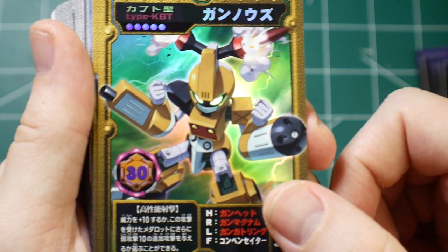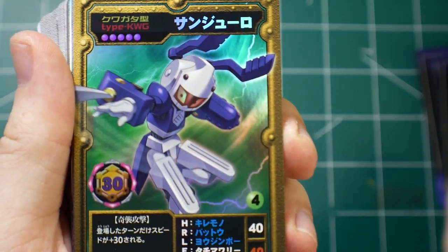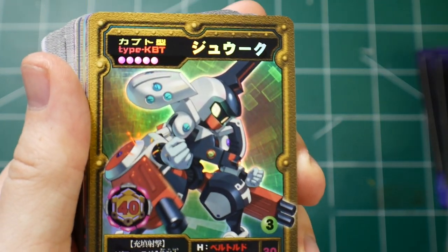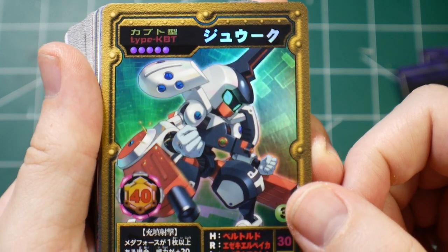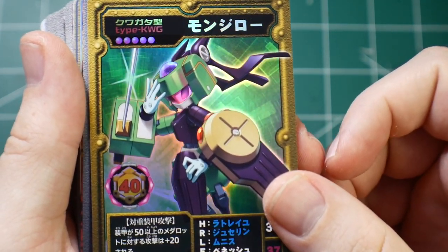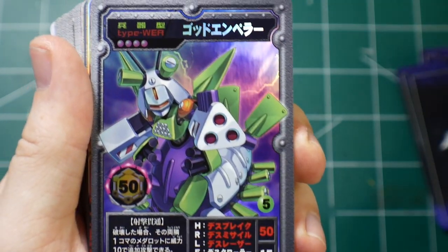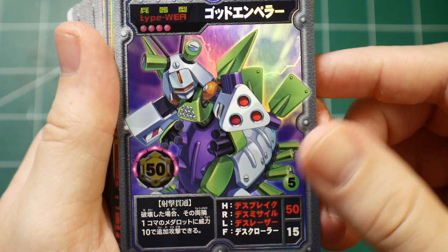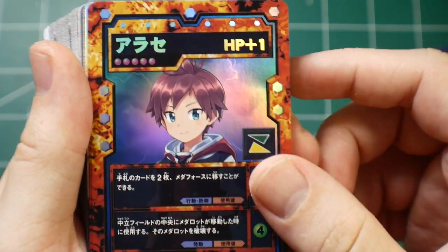So it's about 8,000 yen. So it's roughly about $80. At least that's how much I paid for it. I know some people paid roughly around like $90 to $100. So if you can get it, try and get it, because these things are not going to last long, and they're only going to skyrocket in price because it is Medabots.